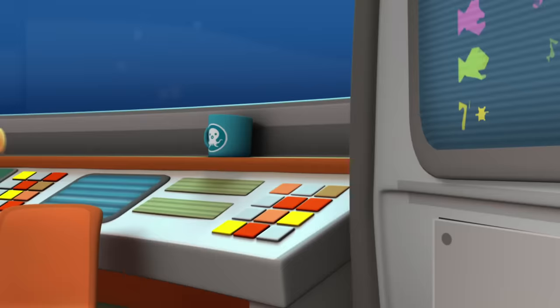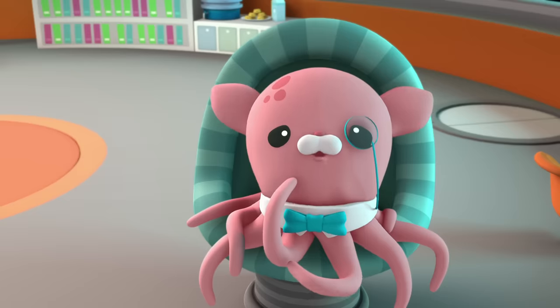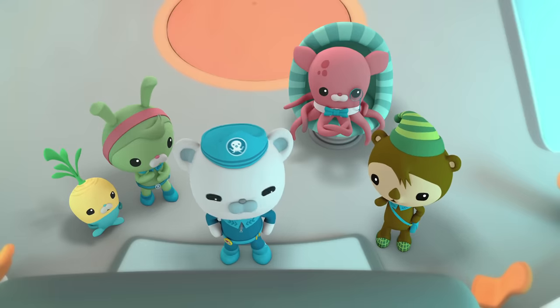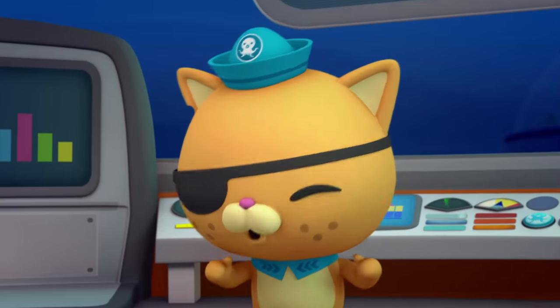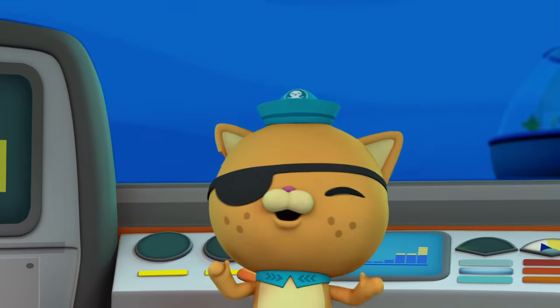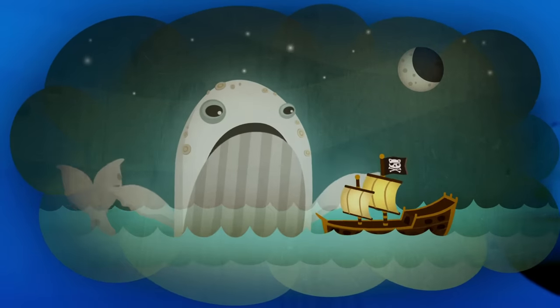Captain, look at this. I managed to snap a picture of whatever's out there. That's it. That's what I saw. What on earth could it be? It's as big as a whale, but whales are usually dark greyish. Ahoy, me hearties. That's no ordinary whale. That there be a ghost whale. Ghost whale? Aye, it's a crafty beast, as pale and cold as the moonlight. It rises from the depths at night and plays tricks on passing ships.